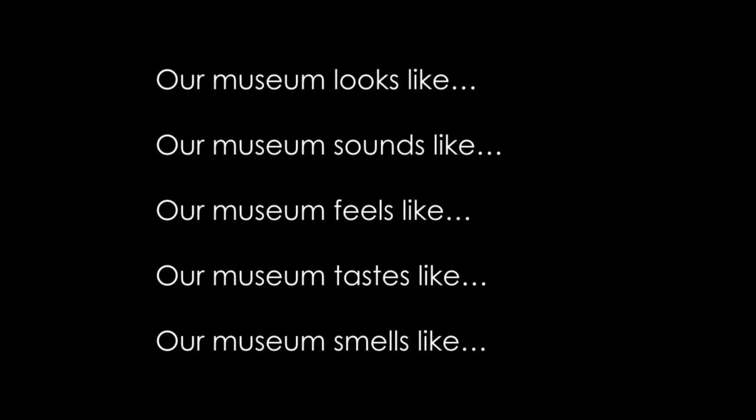Sometimes museums have pieces of writing that you can't see that say how they'd like things to be in their museum or art gallery. So we can think about what we're making here a bit like that. We're going to use the books, the magazines, the catalogues, whatever you found. We're going to use these statements: our museum looks like, our museum sounds like, our museum feels like, our museum tastes like, and our museum smells like, in whatever order you want.